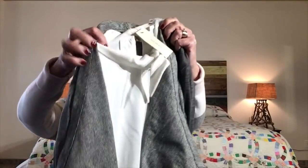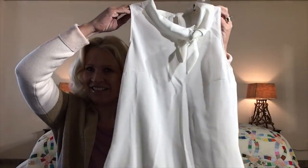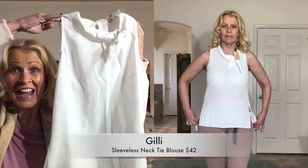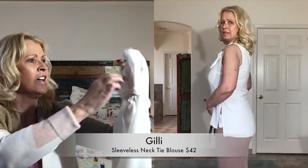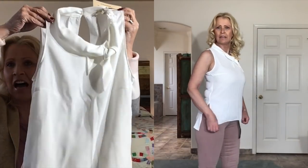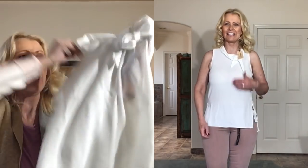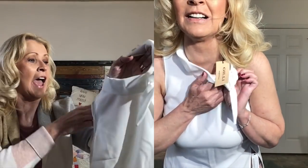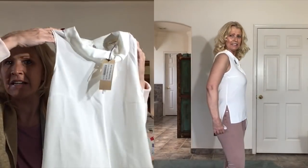Okay, the next thing we have is a piece inside of a piece. So let's start with the shell or the top inside. Oh my goodness. This is by Gilli. I have this blouse in the color mustard and I love it. Okay, what is this? This is the Gilli sleeveless necktie top, and this is kind of in a white or ivory color, and it's got the tie up here, and I can already tell you that, what size is it? It's in a size small.